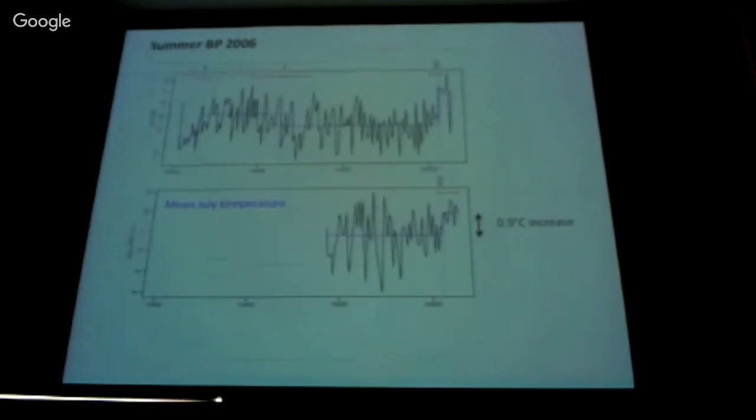And then with the summer GBI, with that breakpoint around 2006, we do see a significant increase in mean July temperatures at the same time, based on the weather station data. There is quite a bit of variability in mean July temperatures prior to that, but this is a significant shift. So we identified what we were calling a winter-spring breakpoint around 1994, and then a summer breakpoint around 2006.